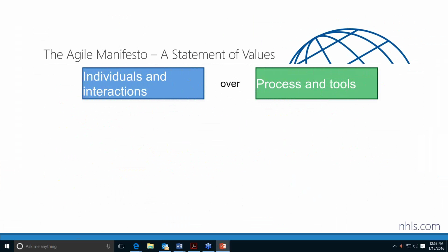The first concept that they came out with is individuals and interactions over process and tools. Now, traditional project management is all about process and tools. We have to have our tools in place first. We have to have our processes. Again, the PMBOK Guide. We have our 47 processes that we can pick and choose from. And this is before we even know what we're delivering.